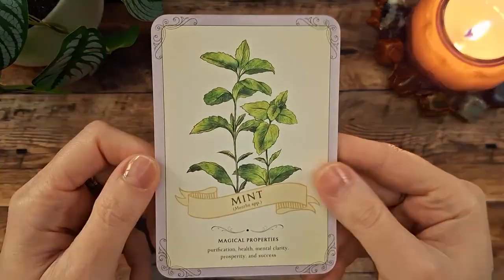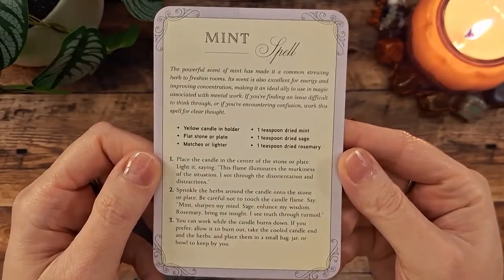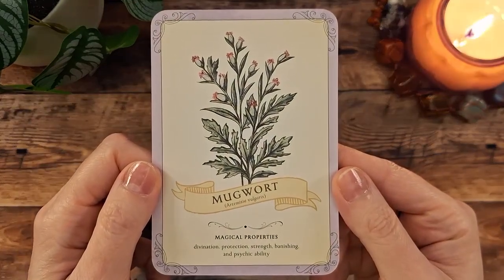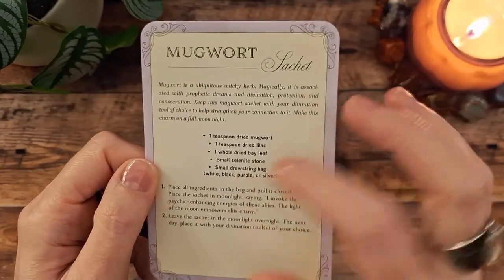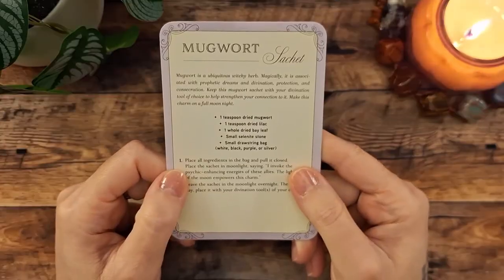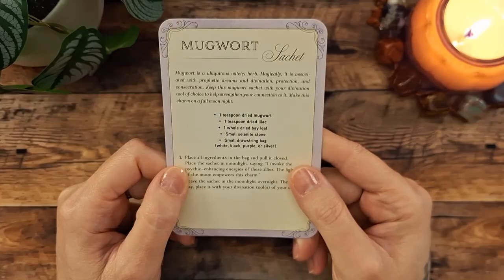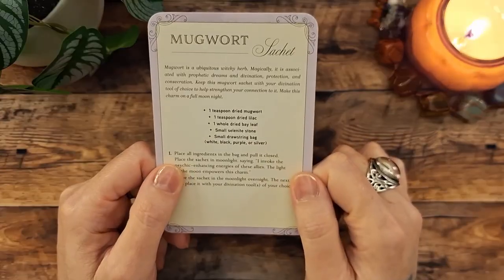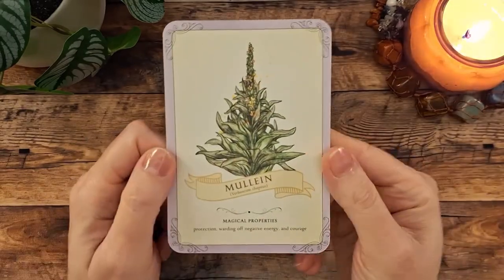Mint. Mugwort. One of the best. Mugwort. And here we have a mugwort sachet. I don't have any dried lilac, but I have everything else. Mullein.